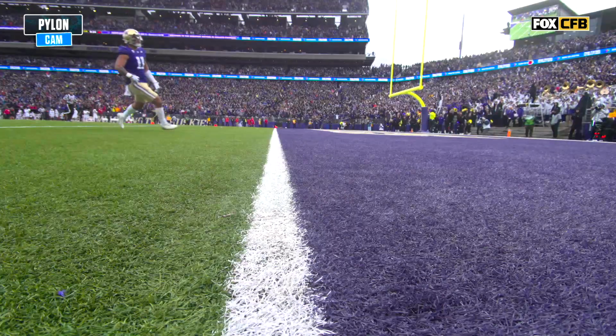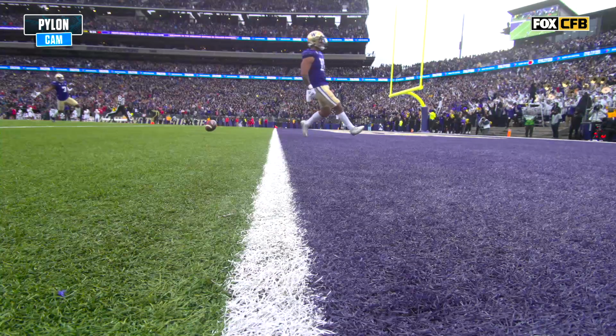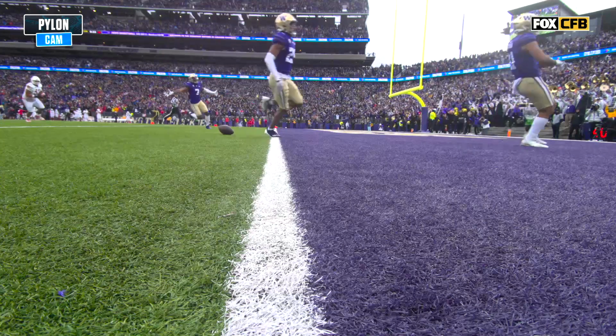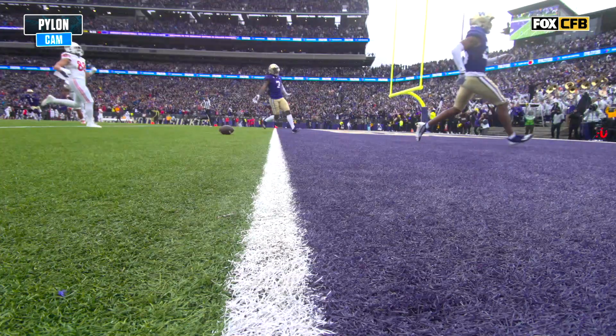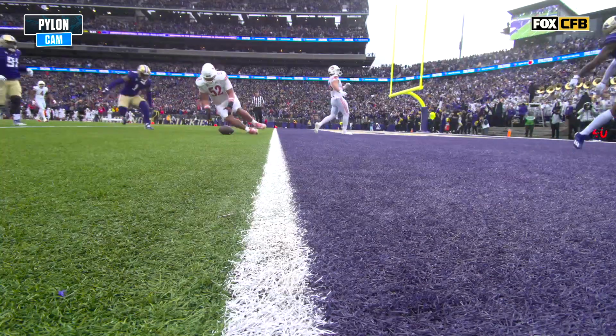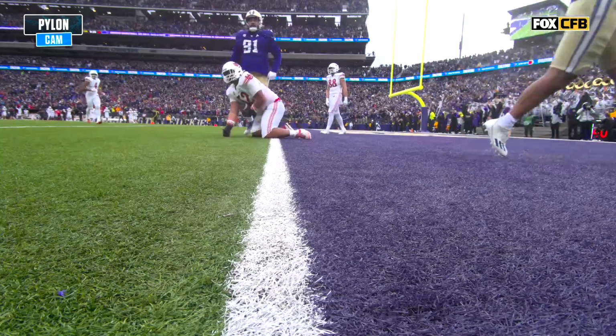Now, if the ball would have rolled forward into the end zone and 52 had recovered there, it would be a touchback, and they would have the ball 1st and 10 at the 20. And if the ball would have just laid there with no one recovering, then the ball would go back to the fumbling team at the spot of the fumble. This was a very, very alert play by number 52 here.